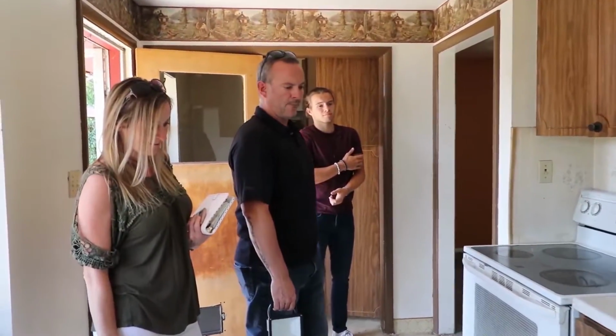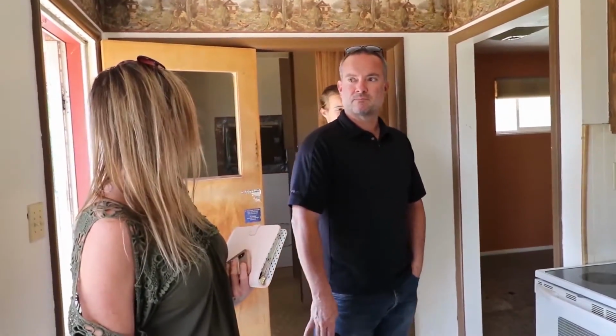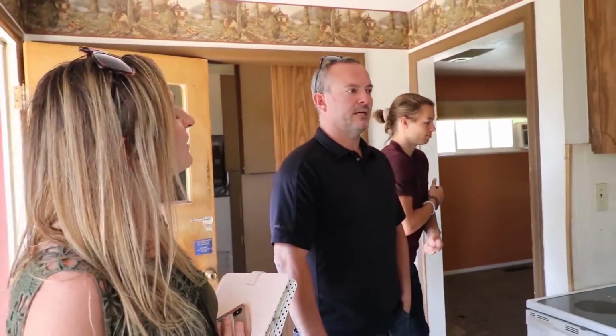So the layout of the kitchen's probably gonna have to stay the same, don't you think? I think it looks pretty decent though. I think it has decent potential. The layout is probably the weirdest part, don't you think, Tiff? Yeah. The layout is definitely going to be the biggest challenge with this one. Coming from working with buyers, that's probably the hardest thing with this house, is that people are going to walk in and they're going to think it's weird.